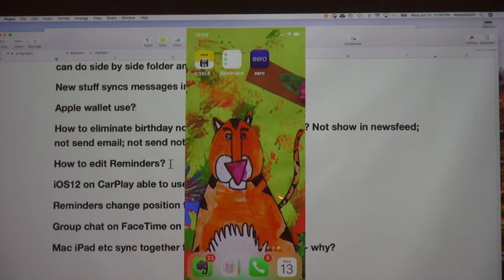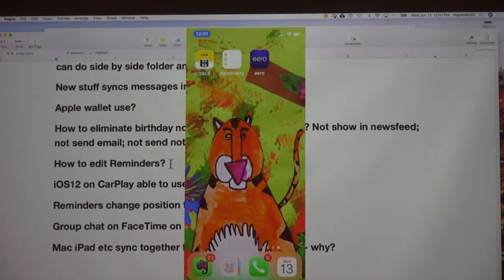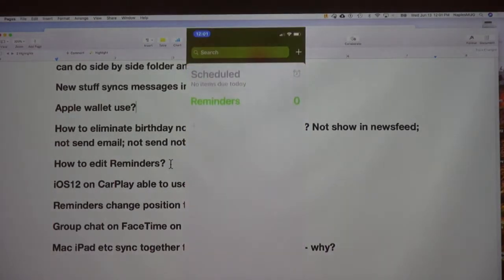So I put them on my last page, and I don't like reminders, so I put it on my last page because I'm hoping that they get updated, but if they don't, then eventually I'll just delete them. And reminders is here because I don't use reminders anymore because I hate it. Sorry. But let's look at reminders, all right? Reminders has two kinds of things, scheduled and reminders. And your issue about reminders is what?